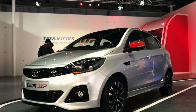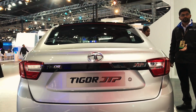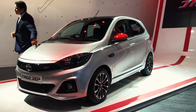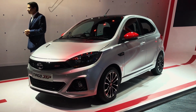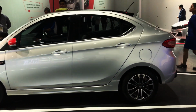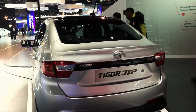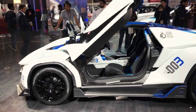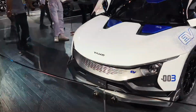And this is something that enthusiasts will rejoice. These are the JTP performance cars. They're based on the Tigor as well as the Tiago. Both get the 1.2-litre Revotron turbo petrol engine, which makes around 110 horsepower, and it has been developed at the Kari Motor Speedway at Coimbatore. It's got lowered sporty suspension, it's got sticky MRF tires, the suspension has been tuned, the engine has been tuned, it promises to make a nice sporty exhaust, and it has nothing to do with this, the Tamo Racemo, the flagship performance car from Tata Motors, which is still under development.